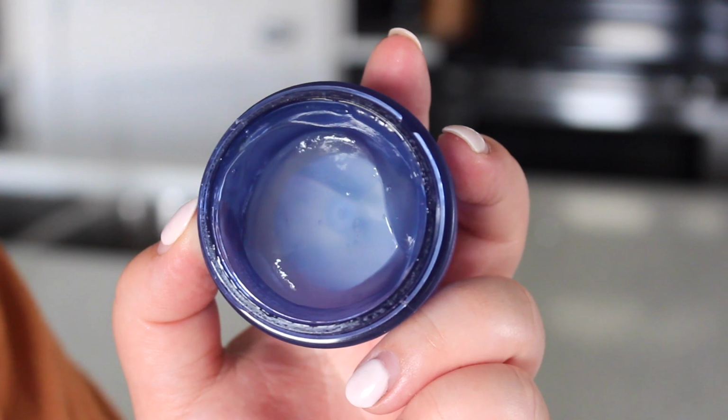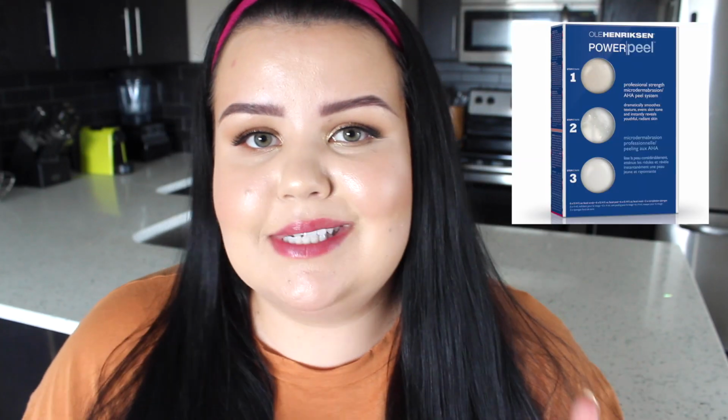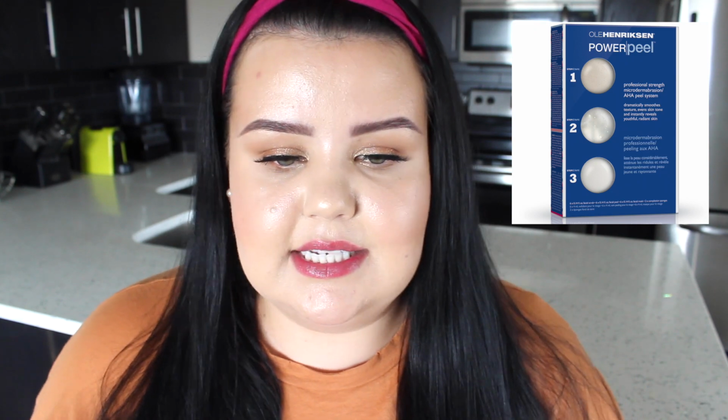It is only available in the Power Peel Facial System from Ole Henriksen, which is like a 3-step skincare set. I think it's like 6 treatments for like $50 or something like that. I'm assuming this product was discontinued because Ole Henriksen did just release their new Fat Glow facial mask. Unfortunately, I have not tried that product.